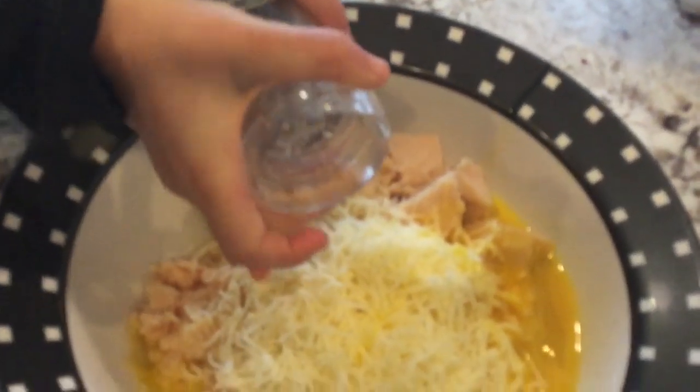You're gonna dump your chicken into your bowl. Whisk your egg together, and once you get it cracked, grind a little salt in there, grind a little pepper in there.